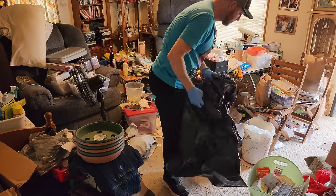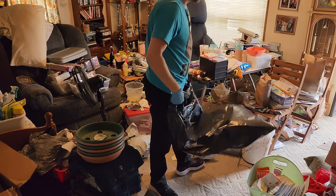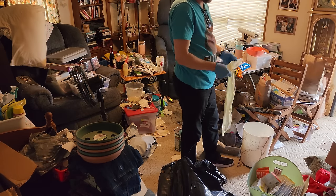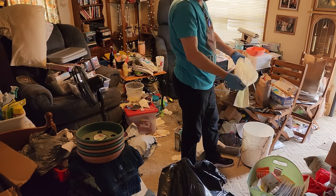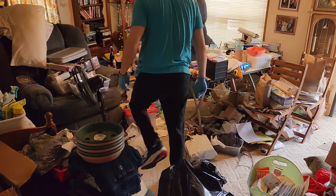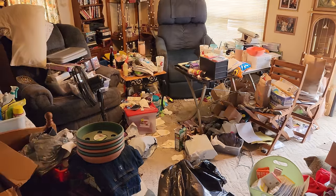Now, the living room was tough to find a starting point. The first thing I did, I usually start with trash, and that's kind of what I started to do here. But every time I picked up a piece of trash, I found more dishes. And so I was running back and forth from this room to the kitchen and putting dishes in the sink.